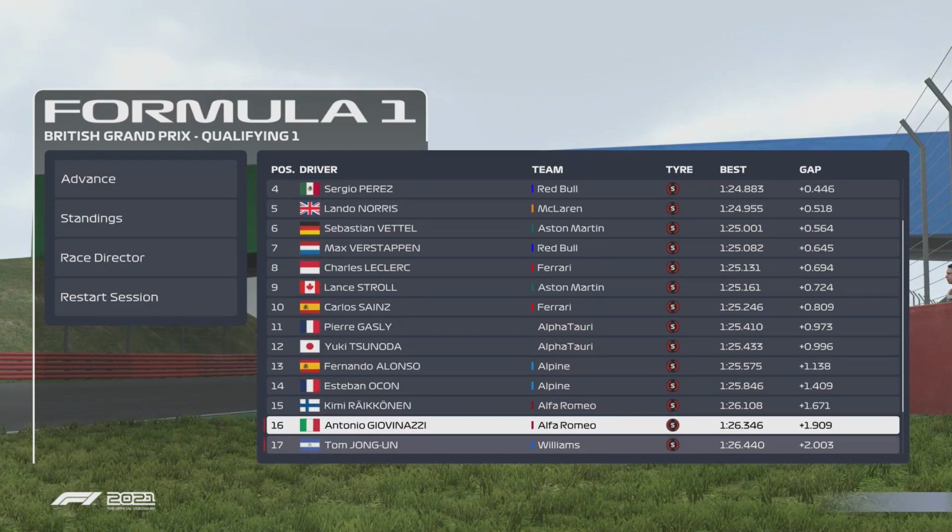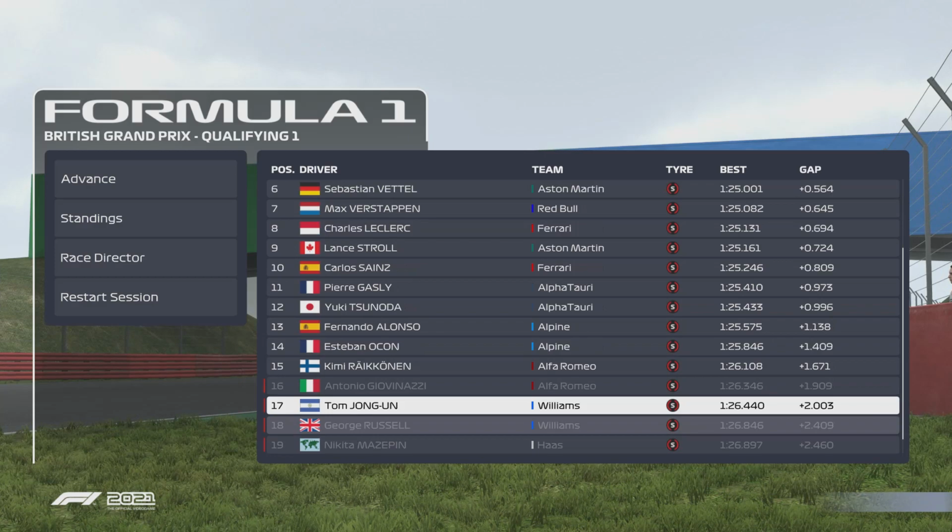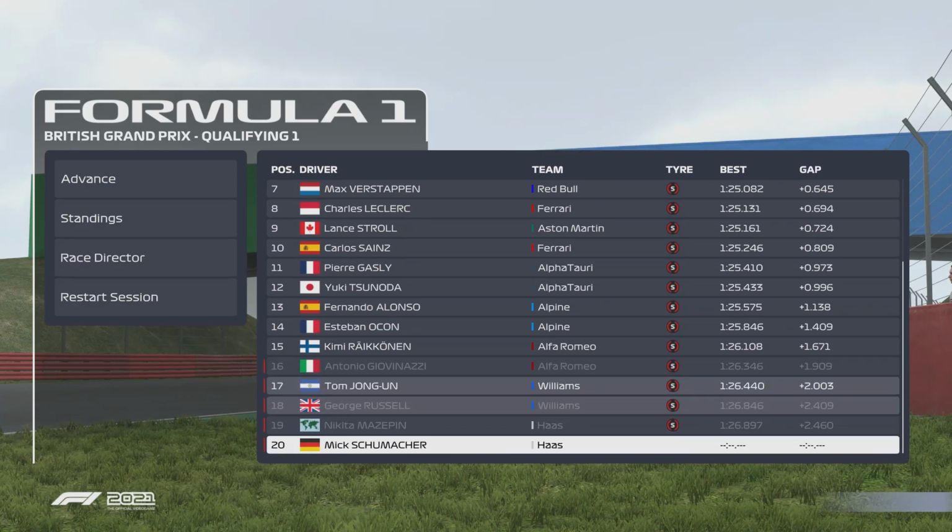Let's have a quick double check. Yeah, straight out, sorry, in Q1 there. 2 seconds. Mick Schumacher didn't set a lap time, apparently. Unusual. Must have had a car problem. But yeah, we were 2 seconds off of the fastest time and 4/10 off of Kimi Raikkonen. So, yeah, it was nothing.